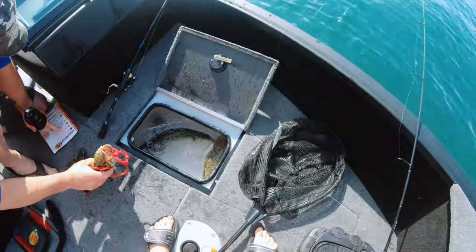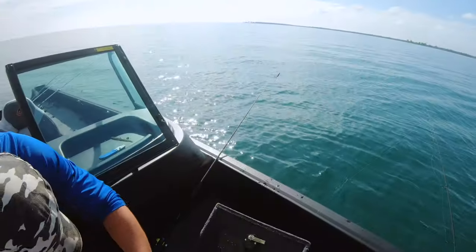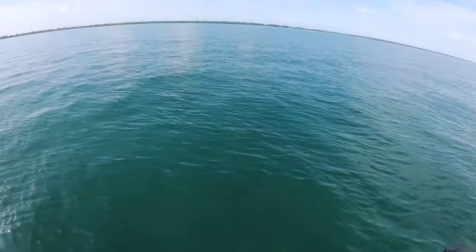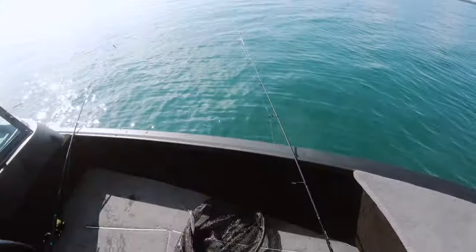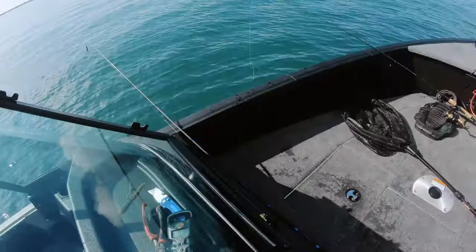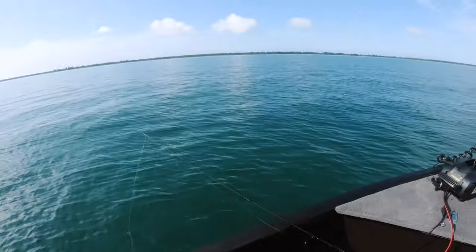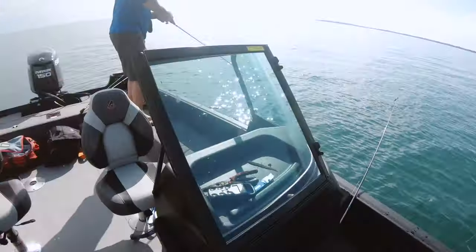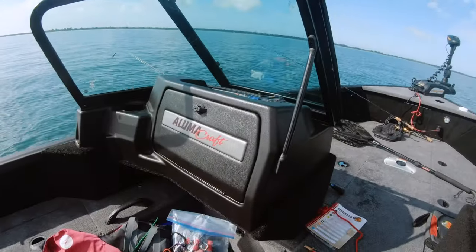Oh, look at that fish! 2.2 goes home. That's a good fish. Yes! Woo! Let's get a couple more of them. Oh, yeah! I've never caught a largemouth that big. Oh, my God! Woo! Yeah! That is my new favorite jerkbait!